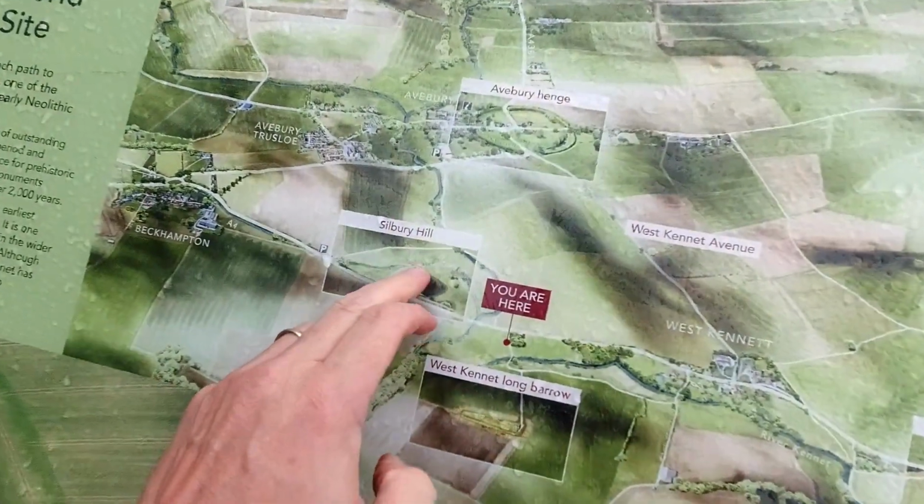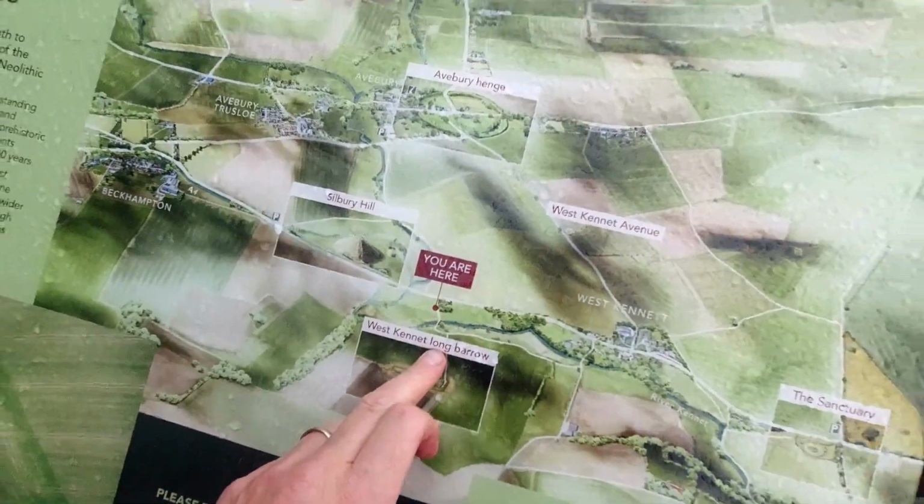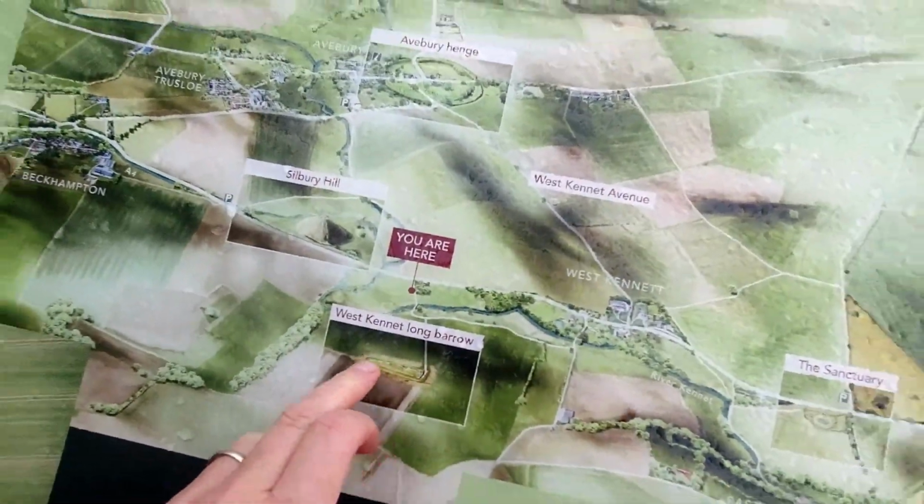But we are going to be heading in this direction, I think. Where are we? Over here. It's in that direction down there, to a place called West Kennet Long Barrow. Yeah, I've not been there before.